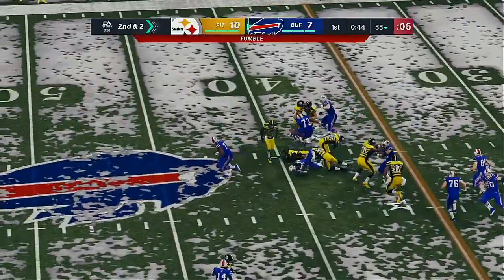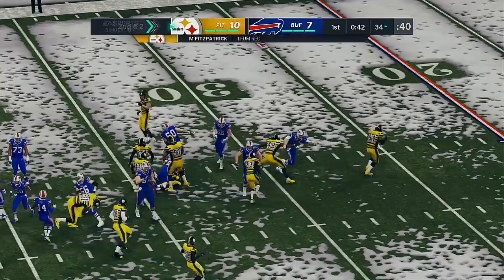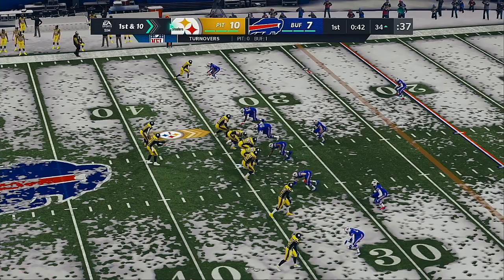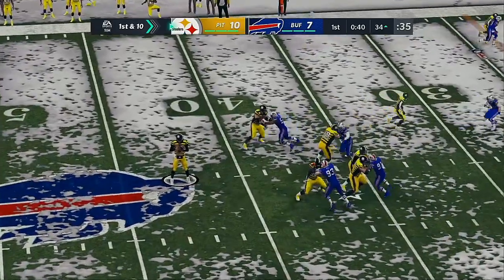Now the first carry for Zach Moss. And oh, his first carry, he loses the football. And it's picked up by the Steelers. And his guys are going to take over at the 34-yard line. From the 34 now, here's first and 10.